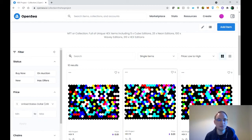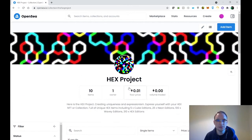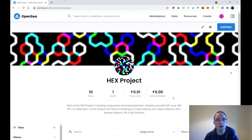Lots of Polygon projects on there because obviously with no gas fees, and I consider OpenSea to be the eBay marketplace of NFTs. Very popular for collections, OpenSea is. It's going to be very hard to be seen, which is why I will need to work hard on marketing.